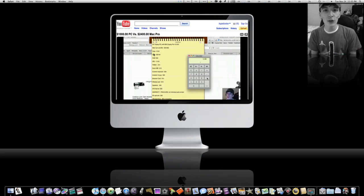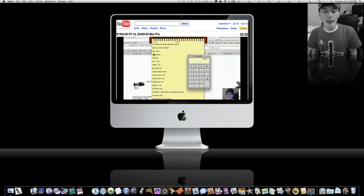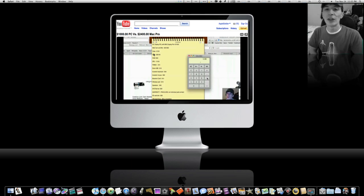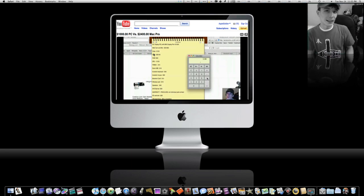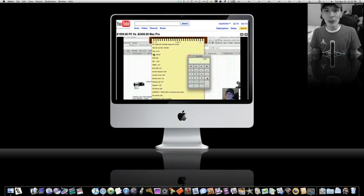I'm sure you can go out and say, well, I don't need a 30-inch display, so I'll just grab a 20. Well, I don't need a terabyte hard drive, so I'll put a 500 gig in it. Well, I don't need 8 gigs of RAM, so I'll put 2 gigs in it. What are you talking about, dude? You're totally going off track here. What the hell are you talking about?